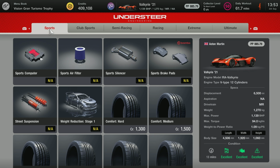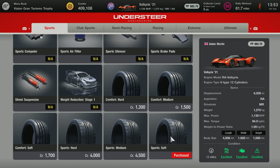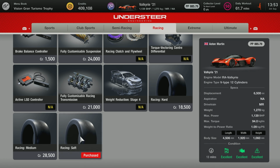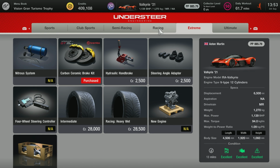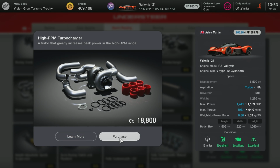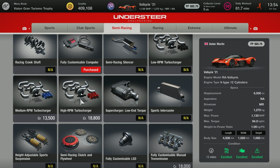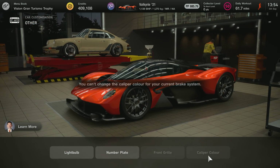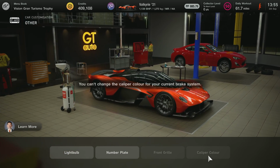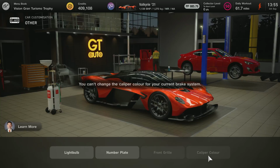So here in Understeer Engineering, there's not a lot I could have done. For some reason it was on sports tyres from standard, so I've put on some racing softs to give it that little bit more grip, and also carbon ceramics, just so that I can paint them, really. There are also turbocharging options, which bring the power up by 300 horsepower, but the last thing it needed was more power when I drove it stock, so I'm going to leave that alone and just go with the grippier tyres. Never mind, for some reason it won't let me change the caliper colour, even though I've put some carbon ceramics on. Don't quite know why that is, but there we go.